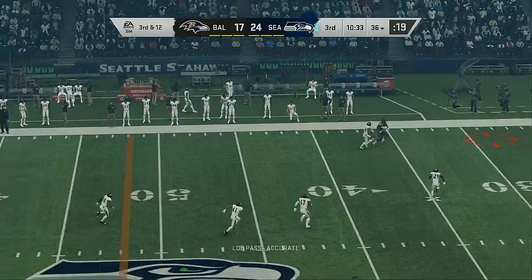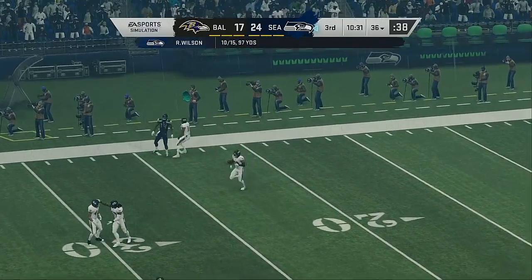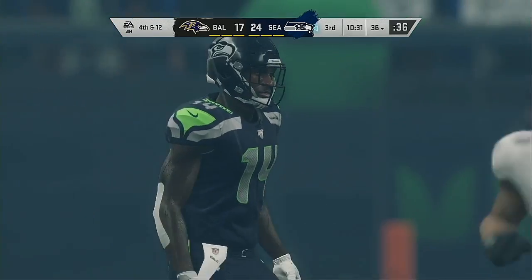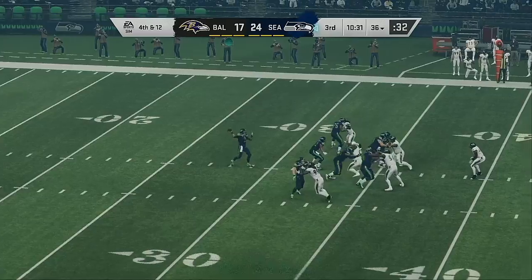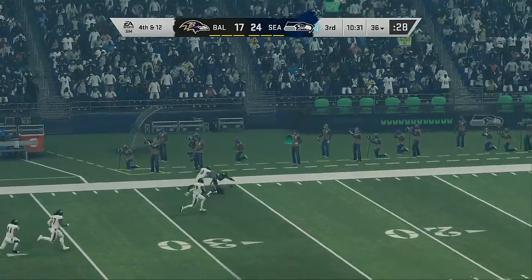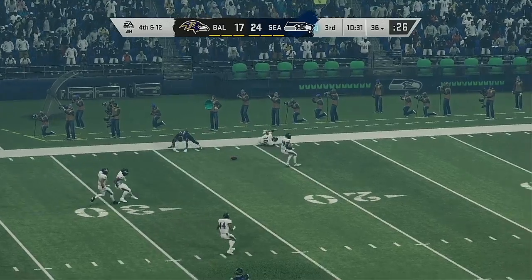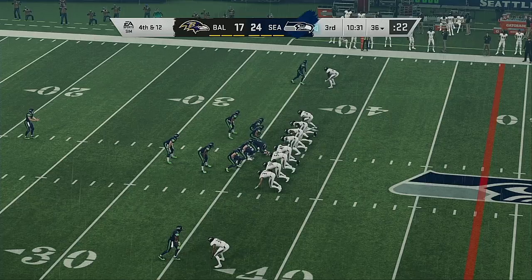Wilson, he's going to loft one deep left side here. And he will not be able to hang on through the contact. It's incomplete. The coverage strong, and now it's fourth down. Partner, the way this offense has marched up and down the field during this game, it's almost a surprise to see an incomplete pass on third down, isn't it? Yeah, they have had their foot on the gas all game long, but here finally stalling out.